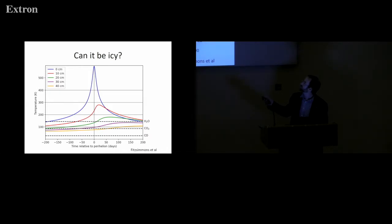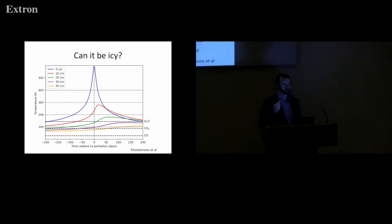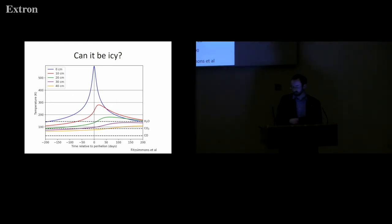And actually, below about 30 centimeters or so, the temperature never rises to the point where you'd get sublimation of ice. And further down than that, it doesn't even rise to the point where you would have more volatile ices. So one interpretation is that if you've got an insulating surface layer that doesn't have any volatile ice on it, then the low thermal inertia means the interior will never have seen the heat of the sun, and that can prevent activity even if it's got ice on the inside.